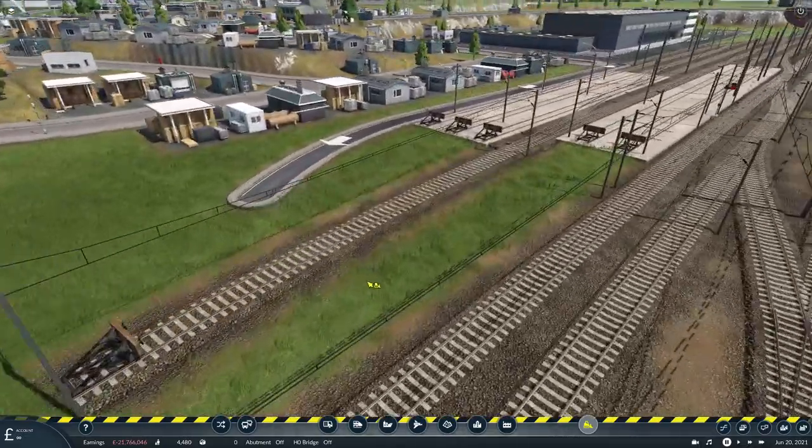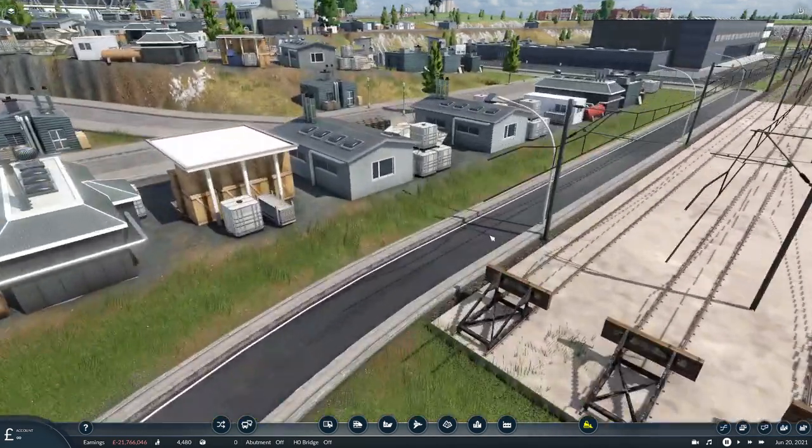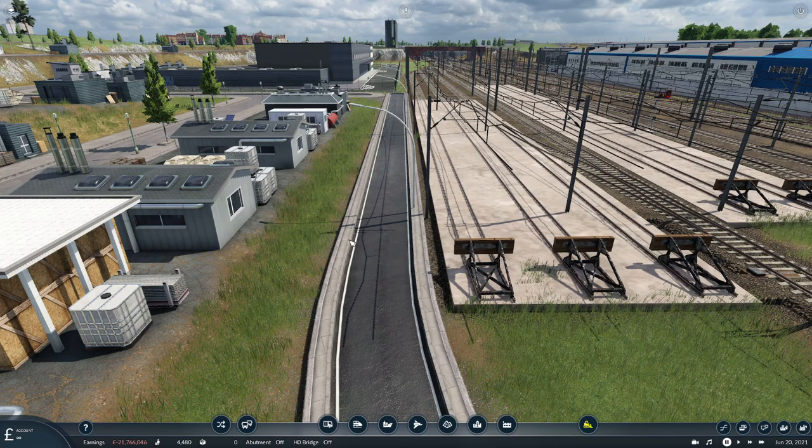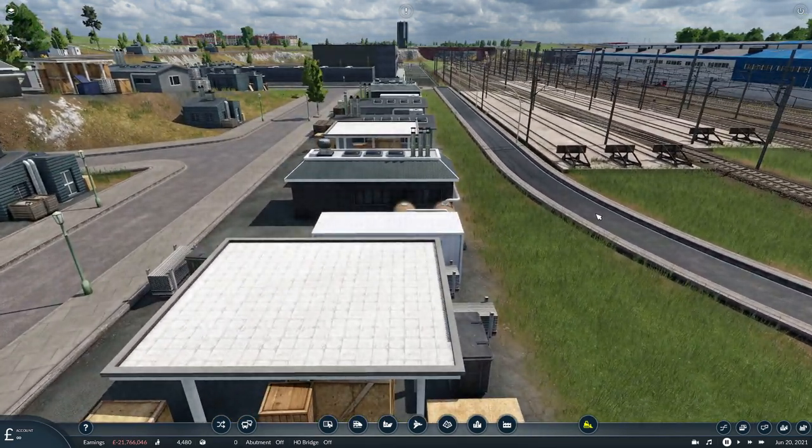I love this bit. I love this bit, especially since we can put some fence down here. They've decided not to build on here, which is great. Yes.